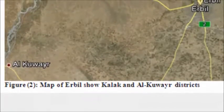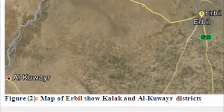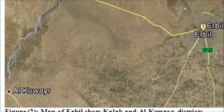My third question is, how did they get access to water? What was their way? Yeah, guys, they had access to water by a river and a tunnel under the ground from the lake of Kalak.